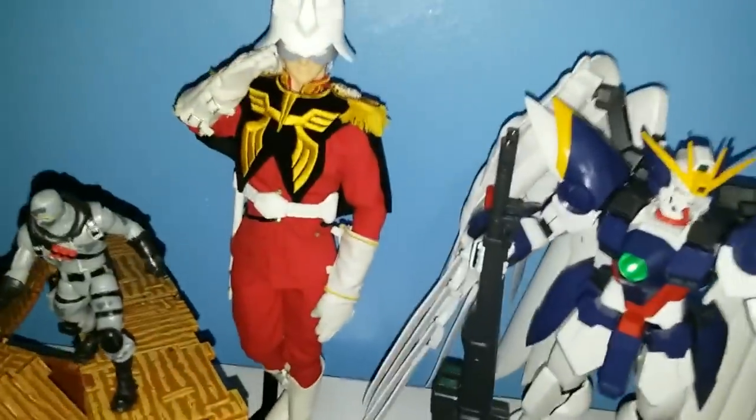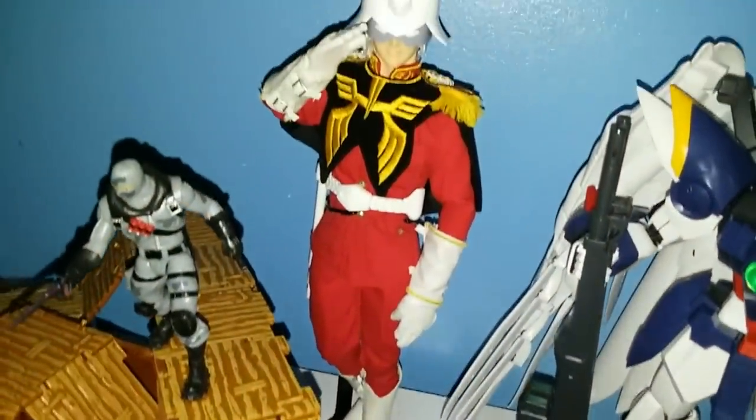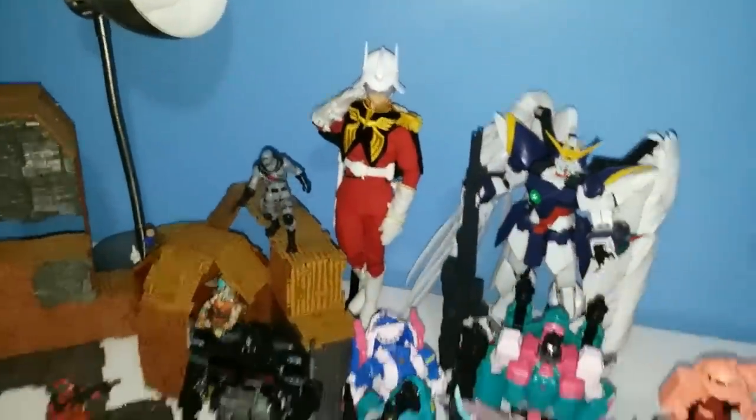I'm filming this on Easter. But there is the Hot Toys Char Aznable. Oh my gosh. I would never have guessed my second Hot Toys would be Char Aznable.